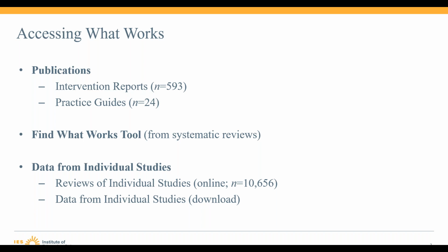Finally, data from individual studies are available both on the WWC website and as a downloadable file. These data are ideal for researchers and grant writers who want to find evidence on a particular study. We presume that the data from individual studies will be of particular interest to this SREE audience. Later in the presentation, we'll show you how to access the data and share some affordances of those data.